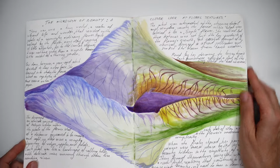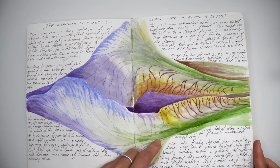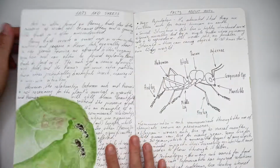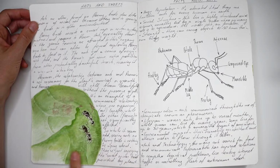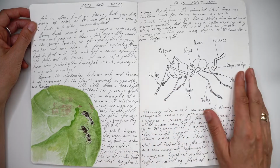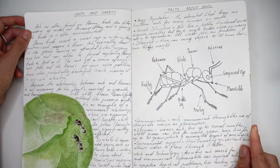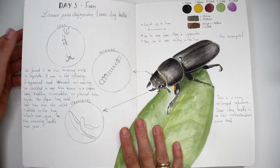I also wanted to discover some interesting facts about plants, like here the spring iris with its intricate details when closed up. This page I wrote about ants and their attraction to sweet nectar. I noticed that in springtime, when peonies are still closed, there are lots of ants. For many years I thought that they were somehow damaging the flower, but in reality they are not. They are just attracted to peony nectar.